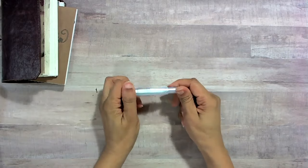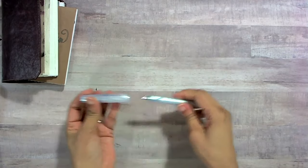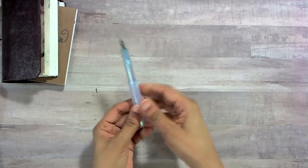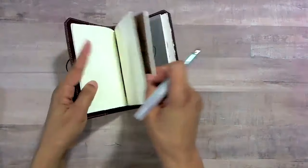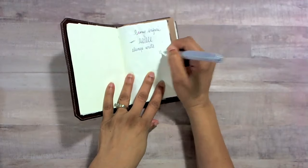I think that's what I didn't like about it for so long. They feel really light, and they're just so little. I was like, why do you need a pen that little? But I think this one already has ink in it. Let's see. Yeah, it does.